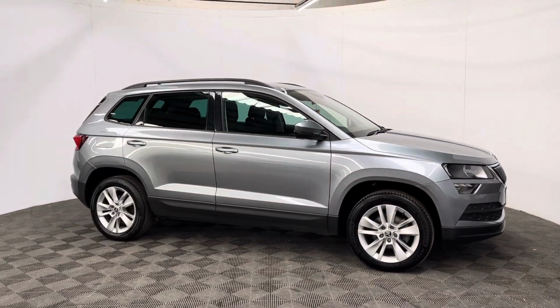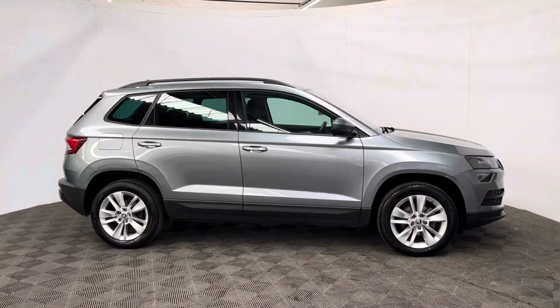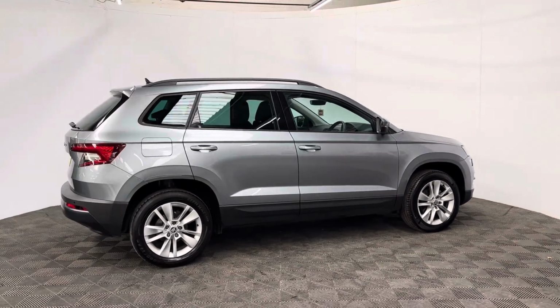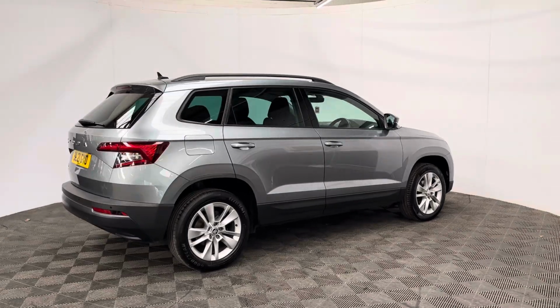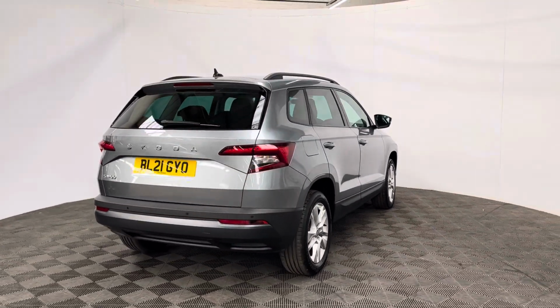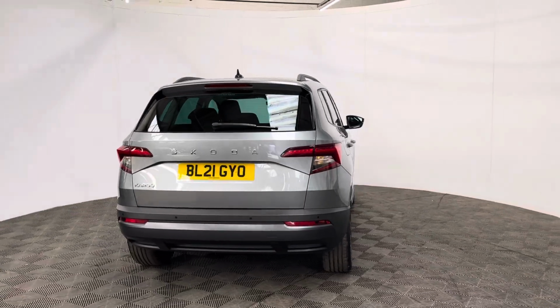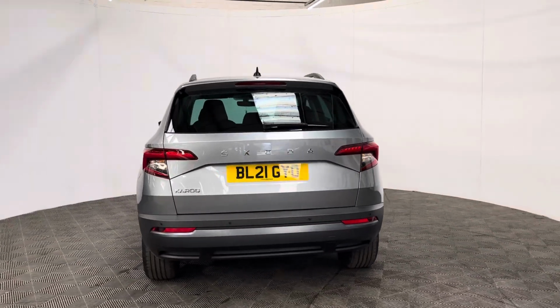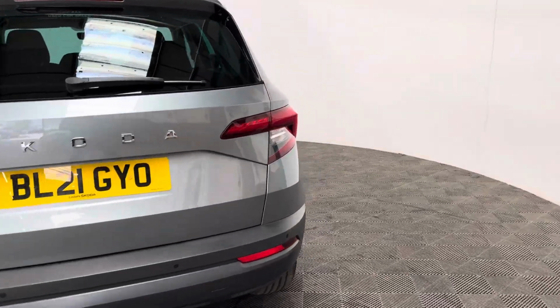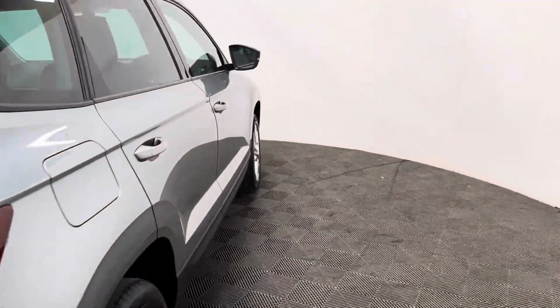This car comes with the 1.5 petrol turbo engine and the DSG automatic gearbox, which is ULEZ compliant, producing 148 brake horsepower while still returning up to 44 miles to the gallon. The insurance group is 16 and this is a one owner vehicle, having covered just over 10,000 miles, and comes with full service history with Skoda. This particular colour is the metallic business grey and looks in good condition for age and mileage of the car.